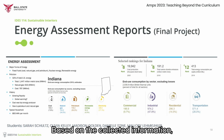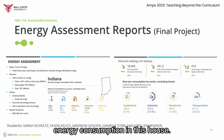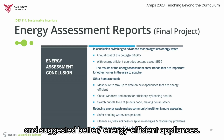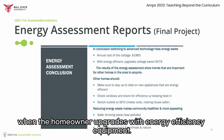Based on the collected information, they did some research about the building energy and started to calculate the yearly energy consumption in this house. So they estimated the annual cost of this house and suggested better energy efficient appliances. They also calculated how much cost the house can reduce when the homeowner upgrades with energy efficiency.